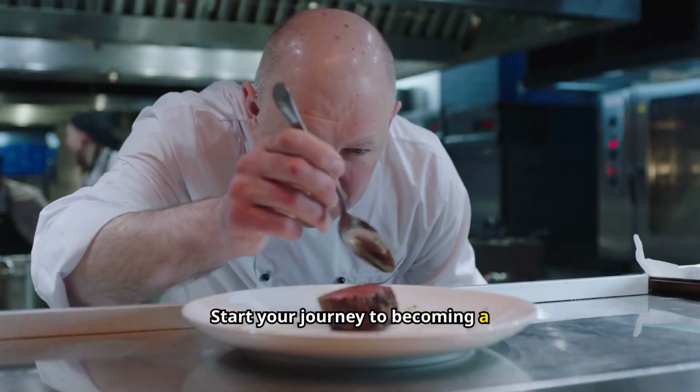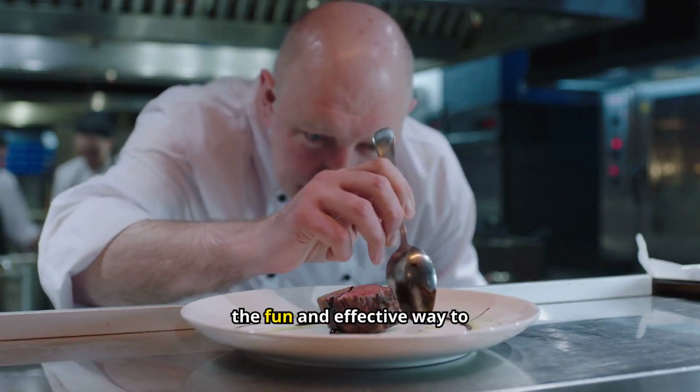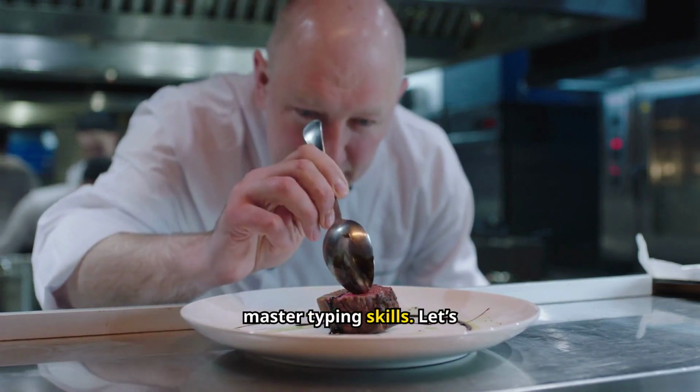Start your journey to becoming a typing pro today. JR Typing Tutor 9.2 is the fun and effective way to master typing skills. Let's get typing.